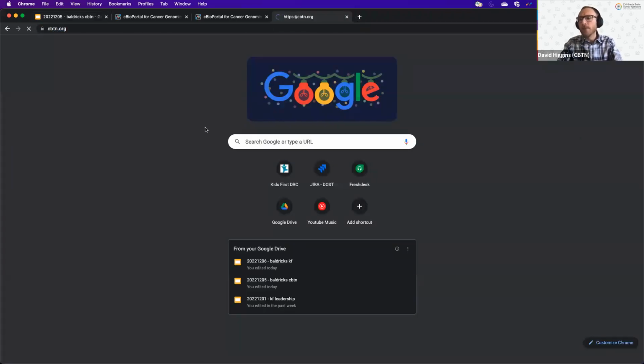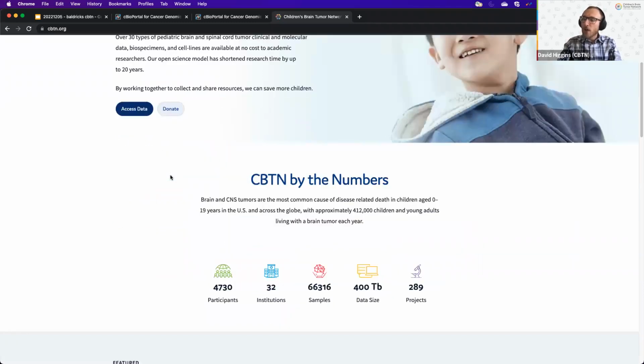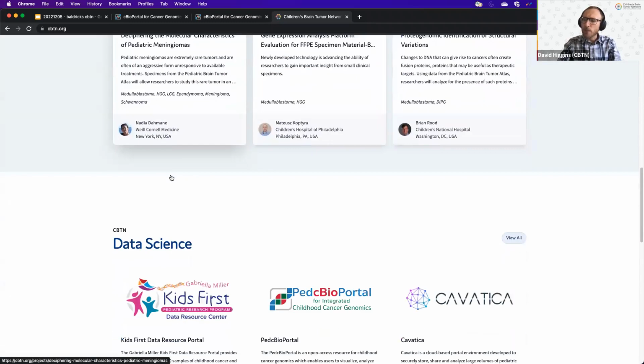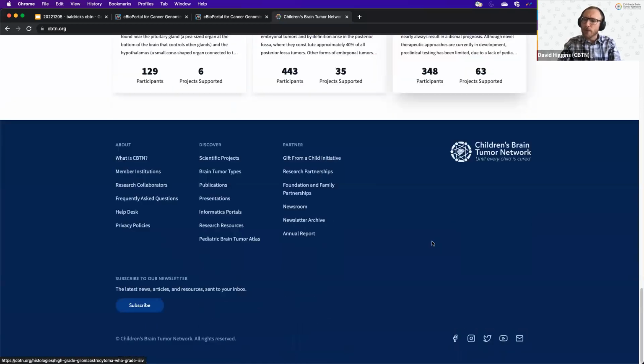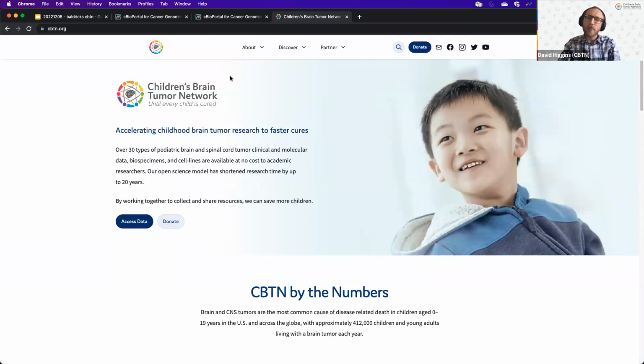And so if we pull up a new tab here, we could go to cbtn.org. And so this is our homepage. It provides information about all of the different projects that we support, our different websites, as well as the available resources that we make available to investigators. So cbtn.org is another great place to get started if you're interested in learning more.